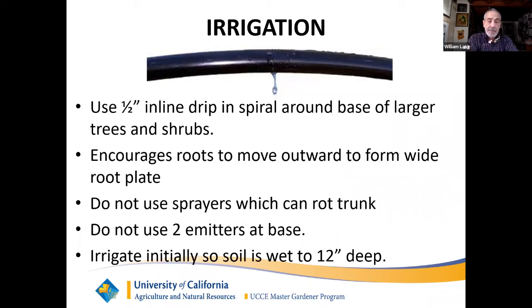tells us about the irrigation equipment, and in particular the use of 1/2-inch inline drip placed in a spiral around the base of larger trees and shrubs, and we have a photo of that in a moment. This encourages the roots to move outward to form a wide root plate. The roots will grow toward the water, toward the irrigation. So don't use sprayers because those can rot the trunk. And don't use 2 emitters at the base because that's where the roots will go.